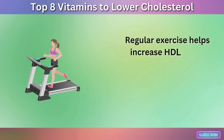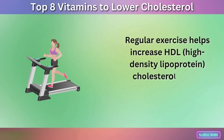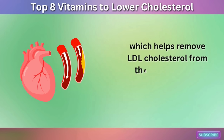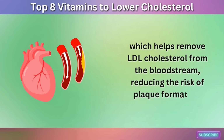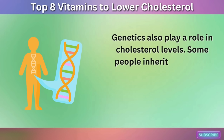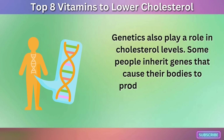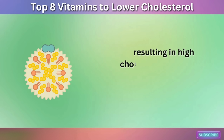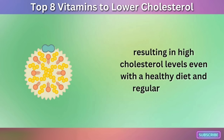Secondly, a sedentary lifestyle and lack of physical activity can lead to high cholesterol levels. Regular exercise helps increase HDL, high-density lipoprotein, cholesterol levels, known as good cholesterol, which helps remove LDL cholesterol from the bloodstream, reducing the risk of plaque formation. Genetics also play a role in cholesterol levels. Some people inherit genes that cause their bodies to produce too much LDL cholesterol or not enough HDL cholesterol, resulting in high cholesterol levels even with a healthy diet and regular exercise.